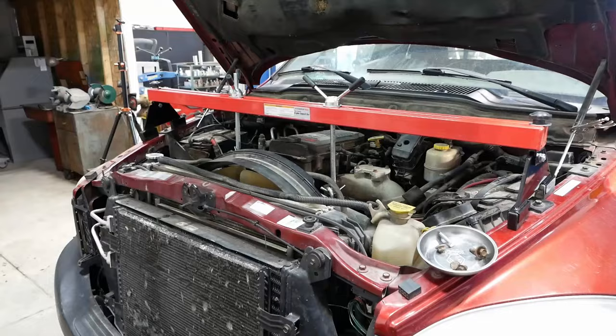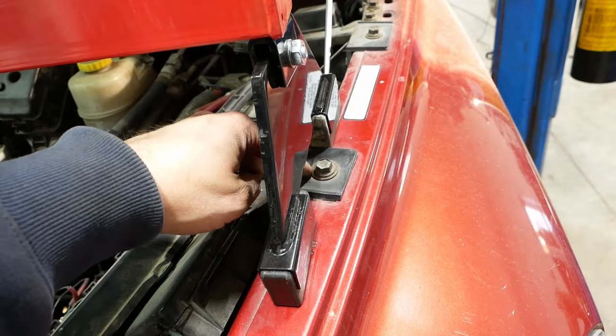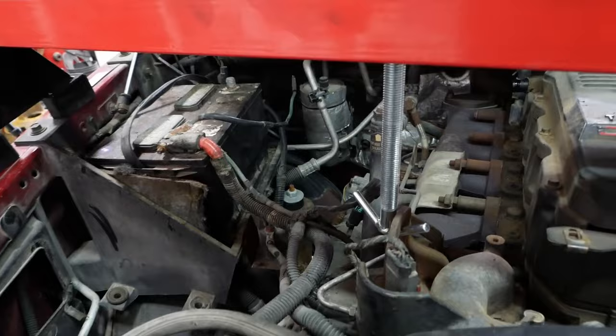Well, that's the concept. I wish this support bar was just a smidge longer, or the battery box ear was in a little bit different spot, but I don't think it can possibly fall off there. We should be fine. I added a lifting eye here on the intake side, and it's got the factory ear over here on the exhaust side.